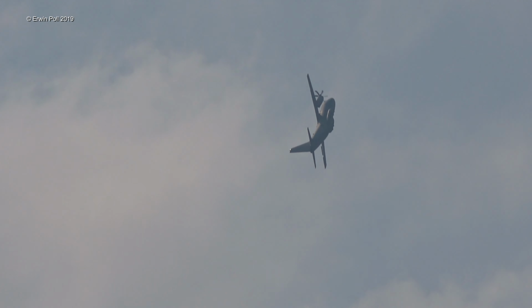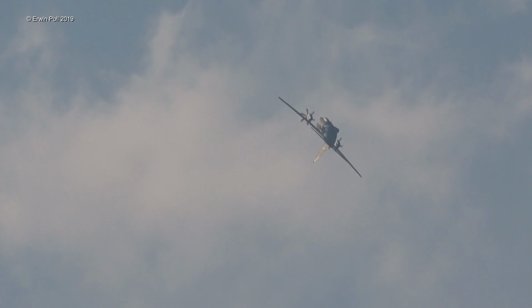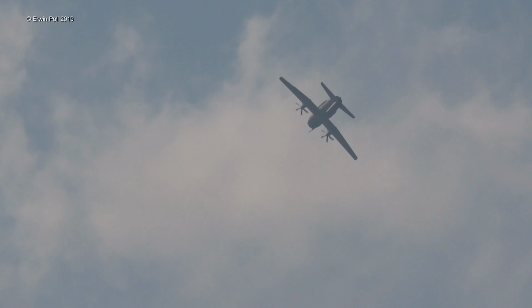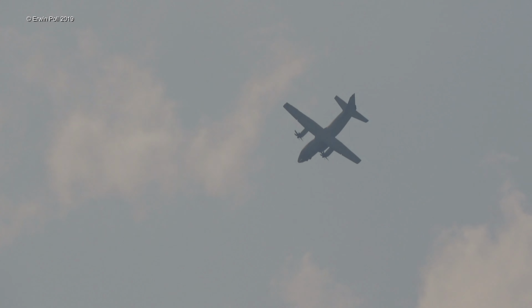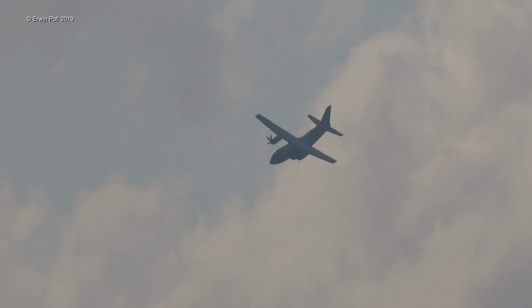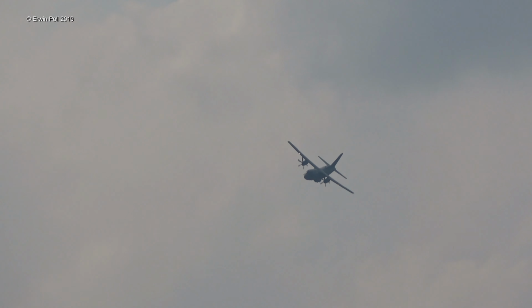And up he goes, approximately 50 degrees nose up, in order to perform this wing over and present himself to the left for the next maneuver. I think we have one warning display line.